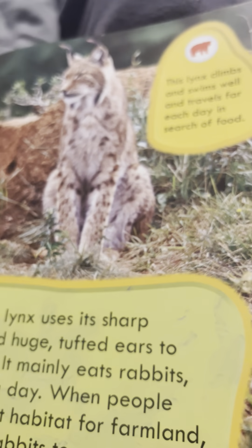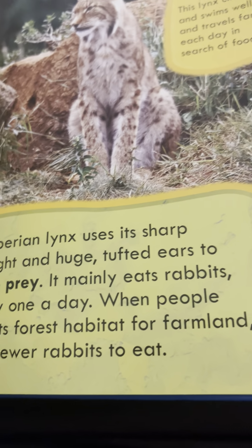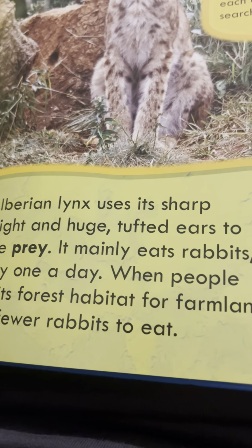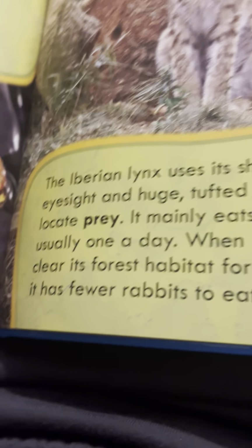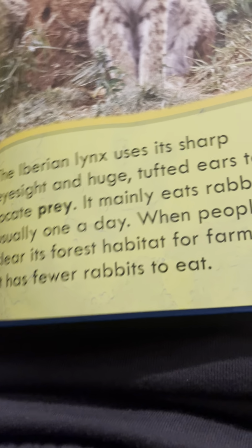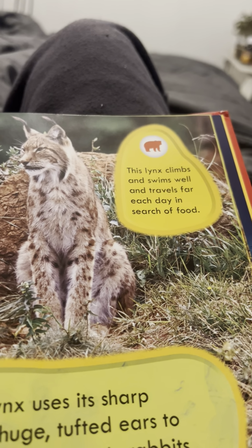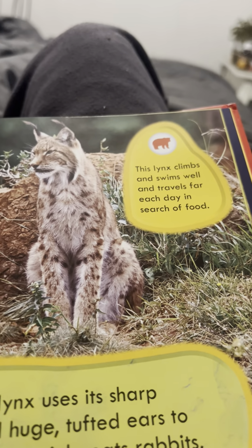The Iberian lynx uses its sharp eyesight and huge tufted ears to locate prey. It mainly eats rabbits, usually one a day. When people clear its forest habitats for farmland, it has fewer rabbits to eat. No, look how cute he is. The lynx climbs and swims well and travels far each day in search of food.